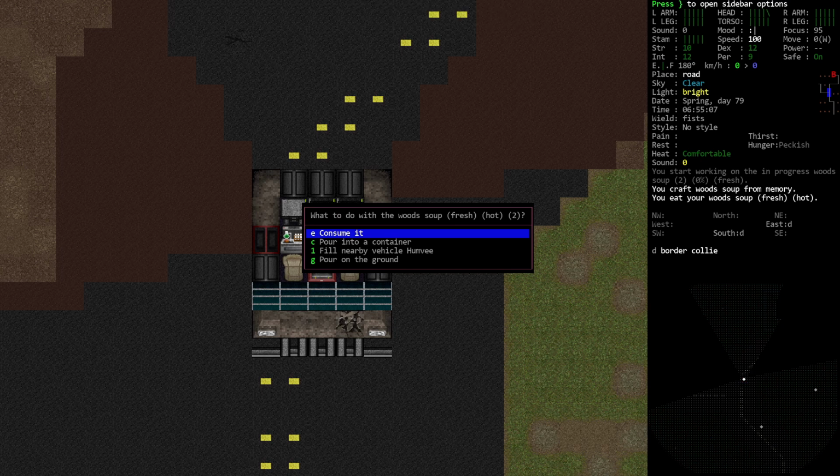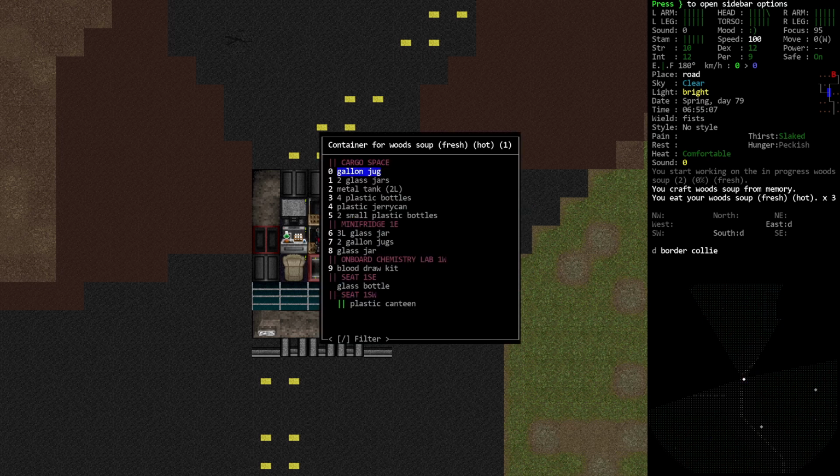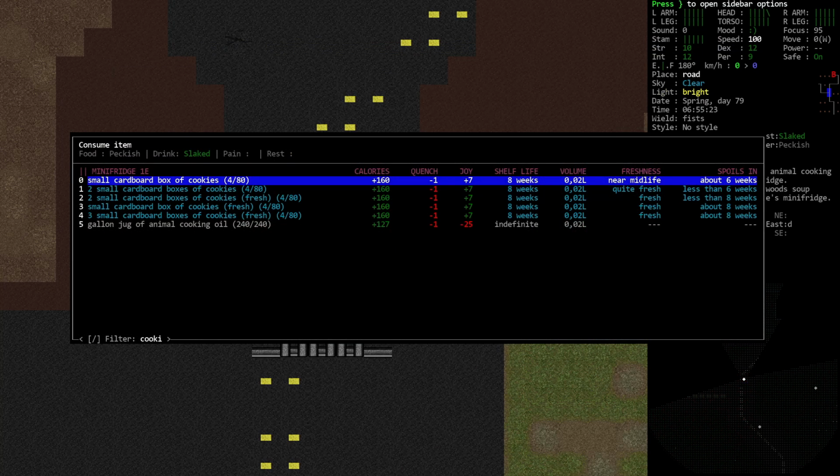Another serving. Maybe another. We are slaked at this point because I guess a soup is mostly liquid. The rest we will store in a container. Let's store in a glass jar. And maybe we finish up with some cookies. How about that? As we are still a little bit peckish.